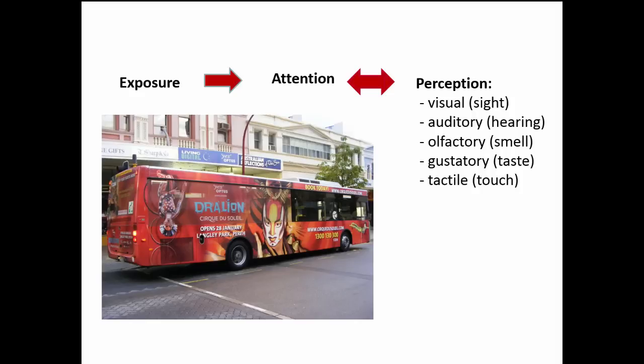Well, you will be exposed to the ad only if you are actually in the area where these buses travel, assuming that that's the only media in which they advertise. But even if you're exposed to the ad, you may not pay attention to it because you may be, let's say, talking on the phone when the bus drives by. And then, finally, even if you pay attention to the ad, you may still not perceive or comprehend it correctly if the bus drives by very quickly. So you may, for example, get the impression that the ad is for an animation movie.